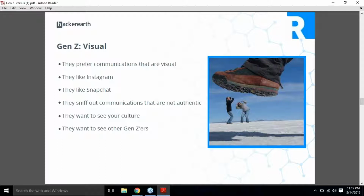Also, the last two things that I think are very important here: they want to see your culture. And this is why the visual part is very interesting. Use Pinterest or Snapchat or Instagram or anything that's visual, Facebook potentially, and show your culture. You're all out at a park, having birthday parties, celebrating, out drinking, whatever is culturally appropriate for your company. They want to see it with their own two eyes.